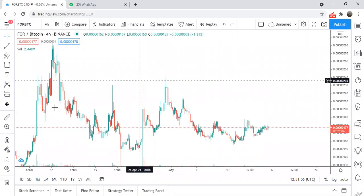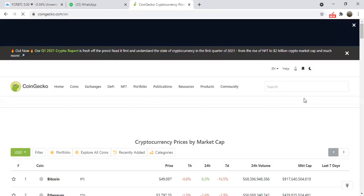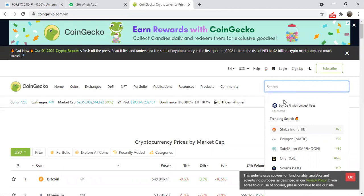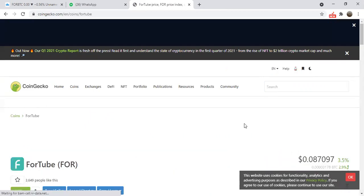I'm going to do this for just two coins. The first one I'm going to talk about is Fortube, Fortube BTC. So fundamentally, what is Fortube? If you go into CoinMarketCap or CoinGecko, let's quickly check at CoinGecko. What is Fortube? What is it about? That's the first thing you need to do, to check the fundamentals of the coin. Let's check the fundamentals of Fortube.